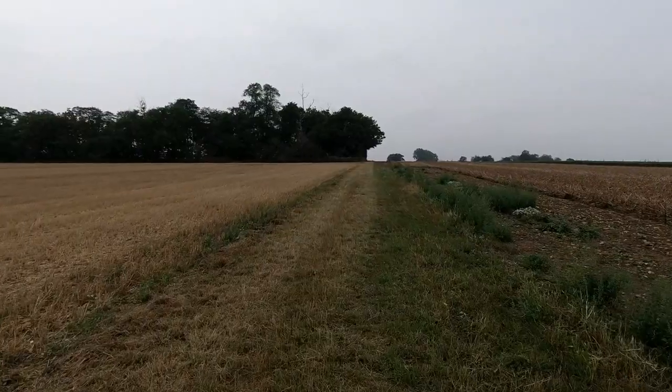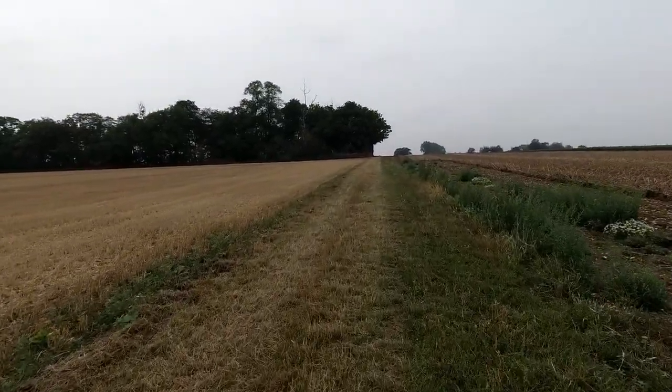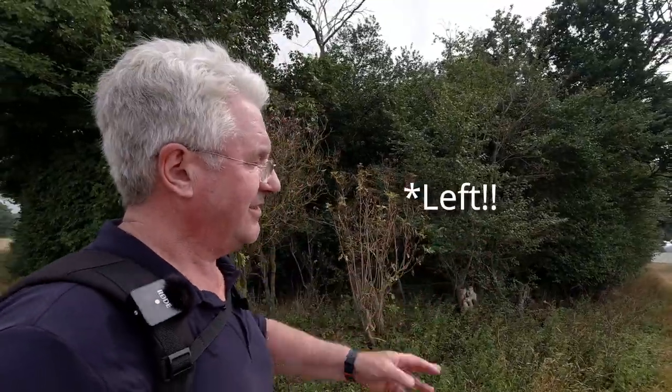When you reach the end of the hedge here, we're going to turn right up towards those trees up there. Yep, so we just come up there, get to the end of this woodland, just swing right, keeping the woodland on your left, field on your right, and walk down. The good news is, from here on in, it's all downhill. It's either flat or downhill.